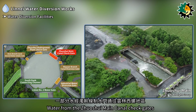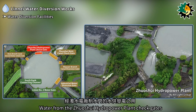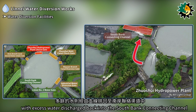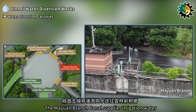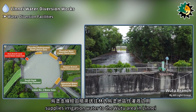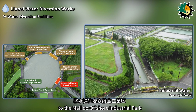Water from the Changhua Main Canal check gates is directed to the Shilua area in Yunlin for agricultural irrigation. Water from the Changhua hydropower plant check gates is used for power generation, with excess water discharged back into the south bank connecting channel. The Maiyuan branch canal supplies irrigation water to Xitong Township in Yunlin. The Wutu branch canal, via a culvert, supplies irrigation water to the Wutu area in Linnei. Industrial water is delivered through dedicated pipelines to the Mailiao Offshore Industrial Park.